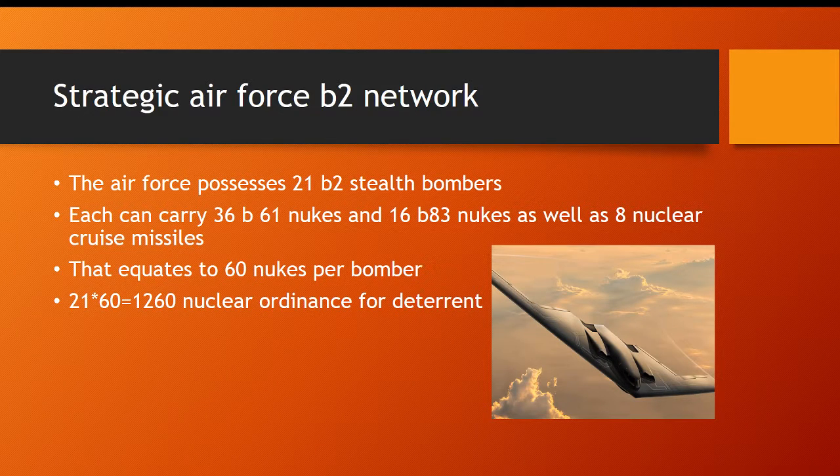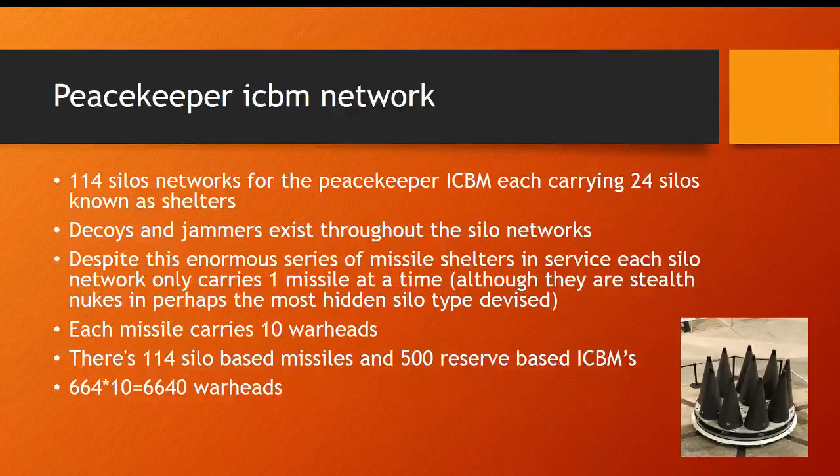Strategic Air Force B-2 network. The Air Force possesses 21 B-2 stealth bombers. Each carries 36 B-61 nukes and 16 B-83 nukes, as well as 8 nuclear cruise missiles, which equates to 60 nukes per bomber. 21 times 60 equals 1,260 nuclear ordnance for deterrent.